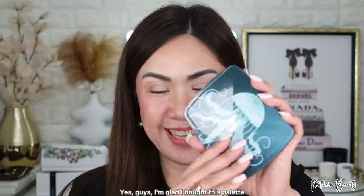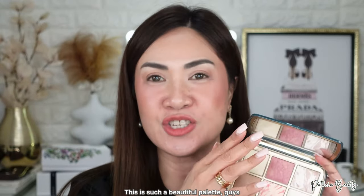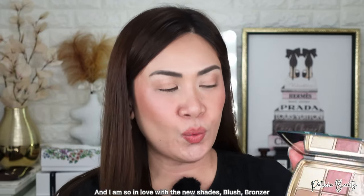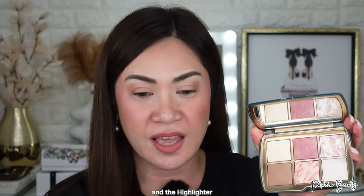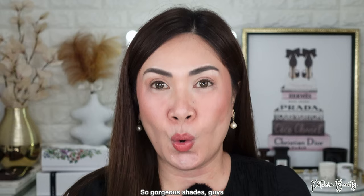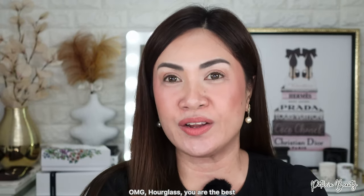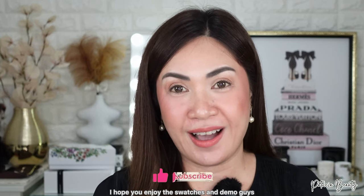Yes, guys, I'm glad I bought this palette. This is such a beautiful palette, guys, for light to medium skin tone. And I am so in love with the new shades, blush, bronzer, and the highlighter. So gorgeous shades, guys. Yeah, happy purchase. OMG, Hourglass, you are the best. I hope you enjoy the swatches and demo, guys.